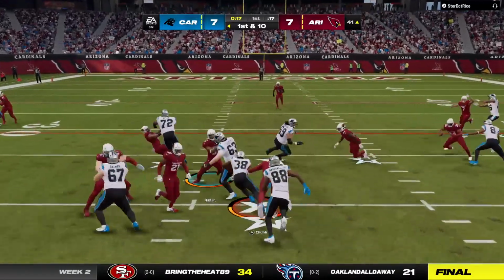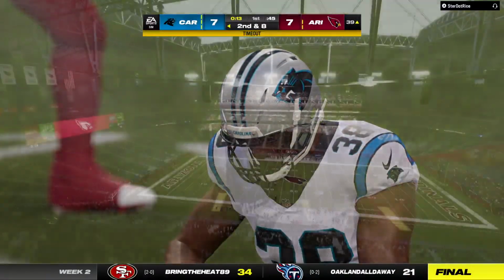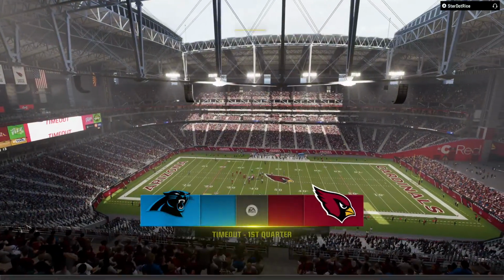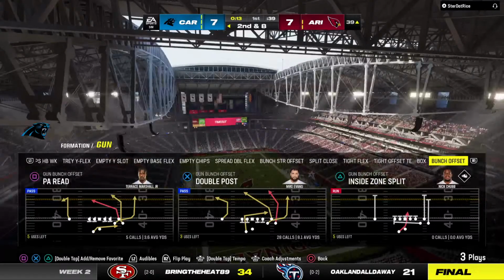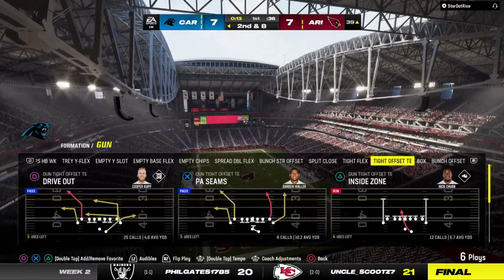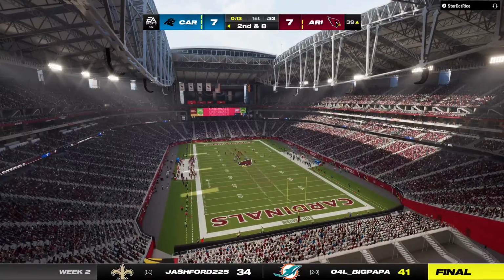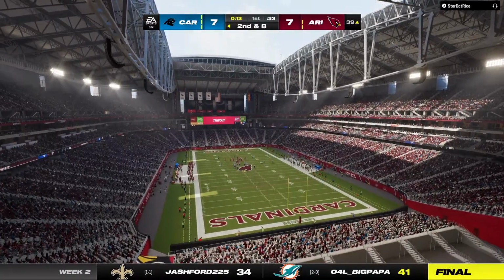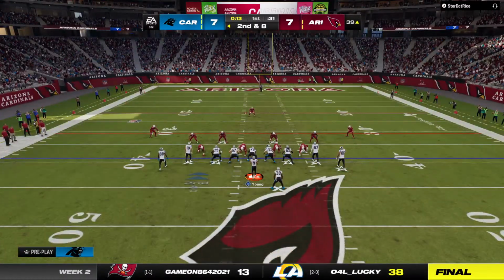And Chubb will try the middle here. And he can only manage to get a couple. 2nd and 8 coming up. Now a timeout called for by the defense. They'll have 2 remaining as we step aside here in this first quarter. This is 2nd and 8.